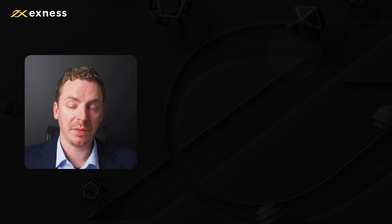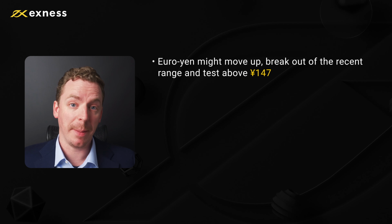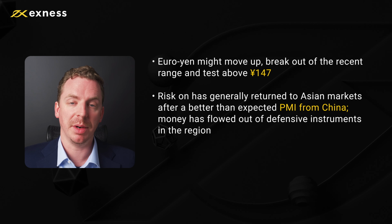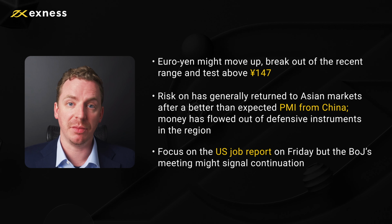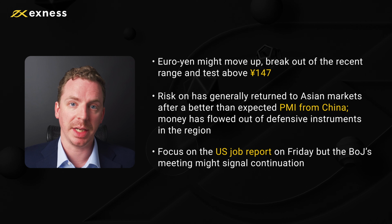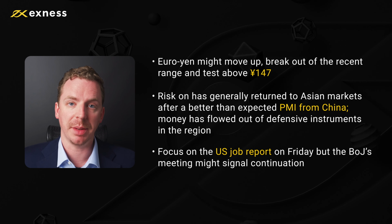Okay, so in summary, the potential idea for a trade this week is a buy for Euro yen, and the price of that might move up from the recent range and possibly test even above 147. The primary rationale behind that is risk on in many Asian markets, with the strong PMI last week from China, stronger than expected, having encouraged money to move out of many defensive instruments, including the yen and Japanese bonds.